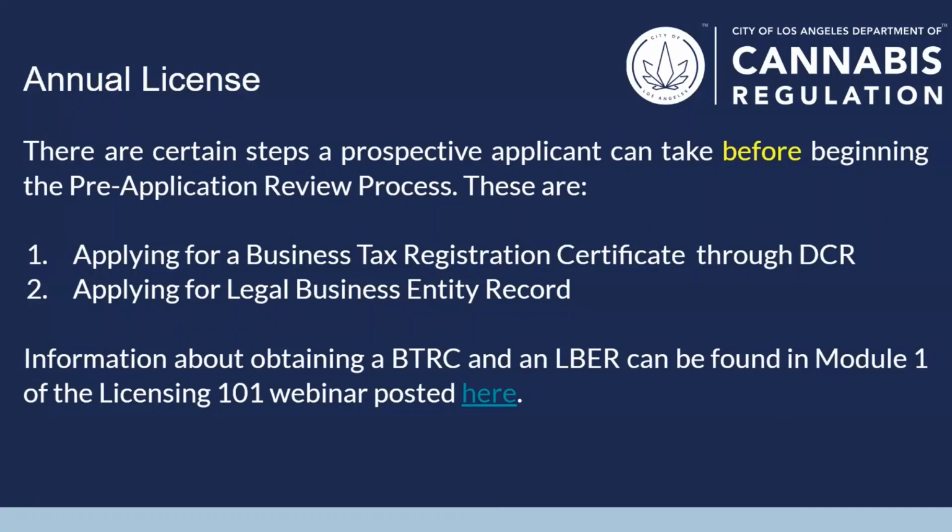So we will be helping to facilitate the creation of legal business entity records for applicants that were in our pipeline that had not previously created the legal business entity record, because it is a prerequisite for us to create your annual license record. Again, additional information will be coming out later this week through the portal to let folks know once their legal business entity record and/or annual application record has been established.